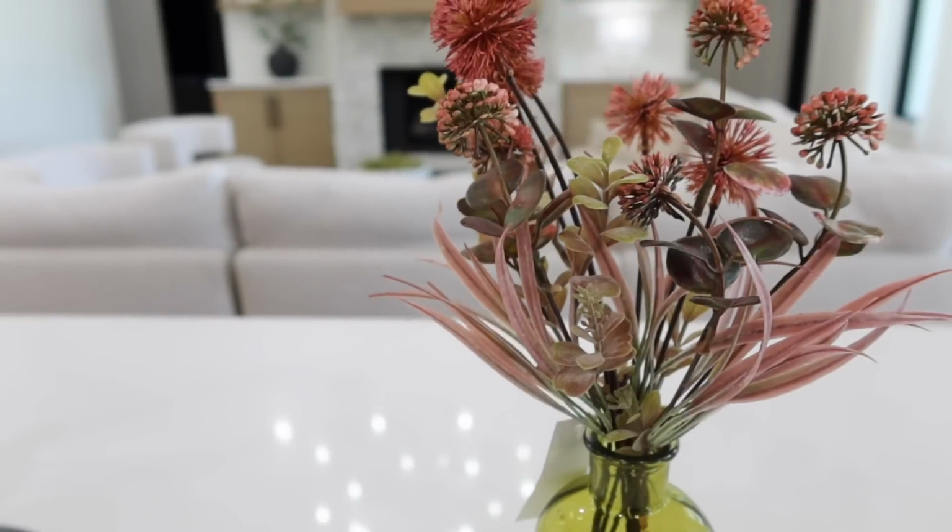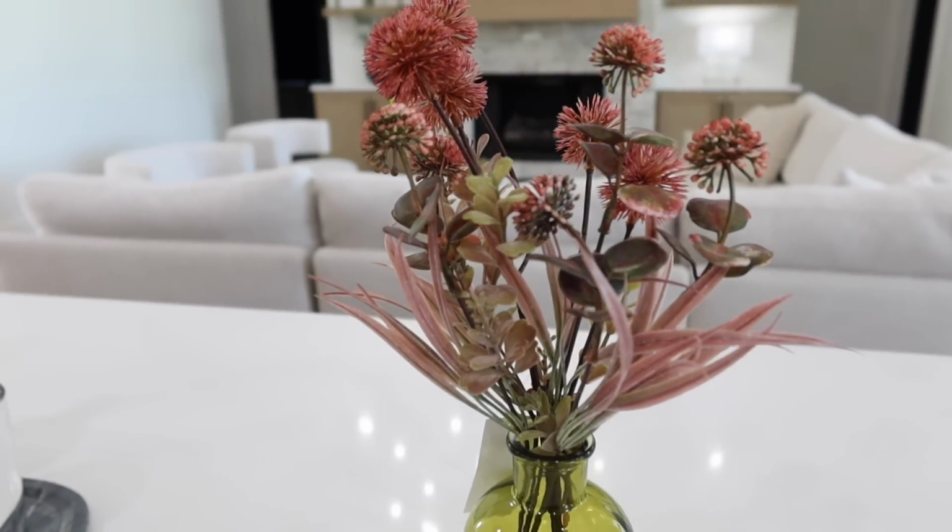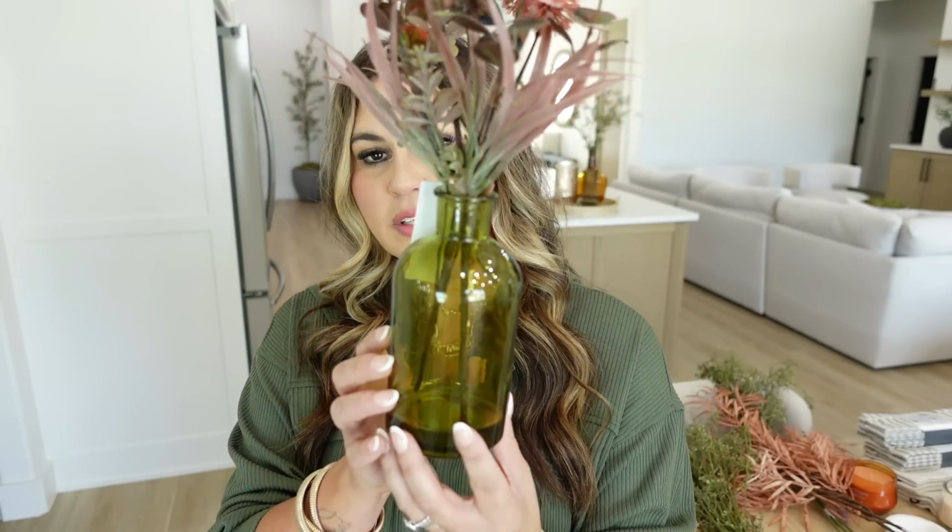Now, some of you can do it and kill it. I'm so proud of you guys. I wish I had it. I wish I had you nearby so you could help me. But if there's gonna be multiple flowers and different items in it, it's just nice personally for me to buy it, and I feel like this one was done really well.